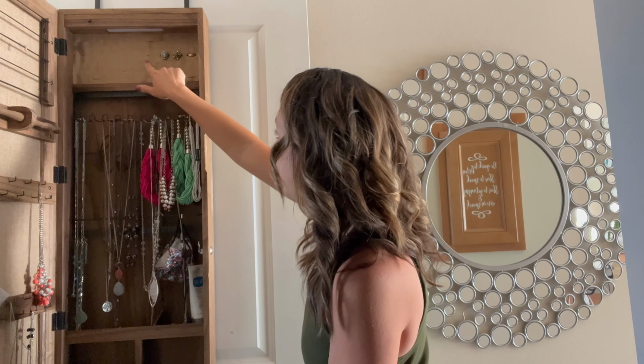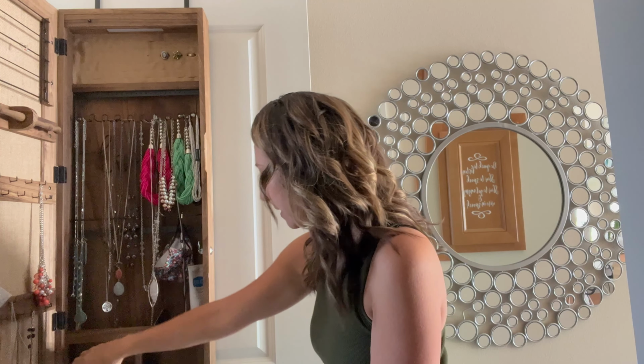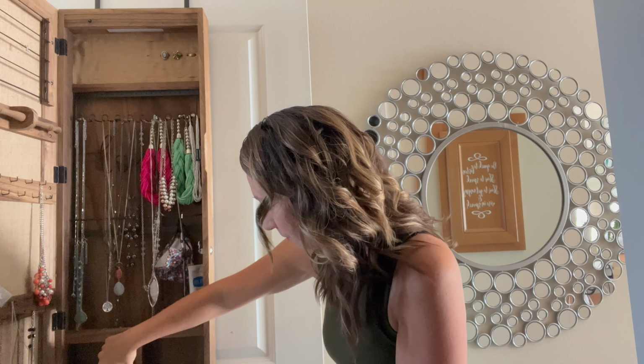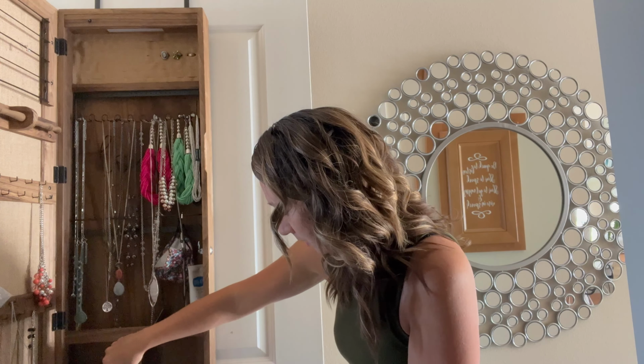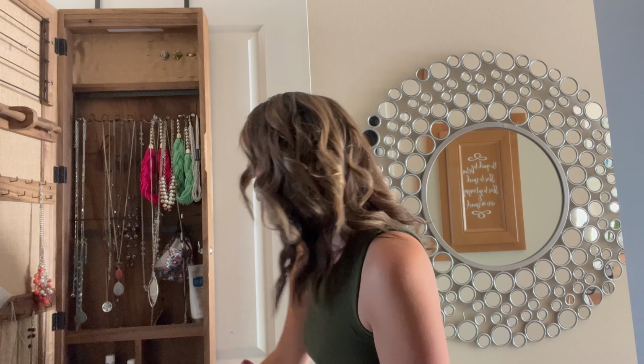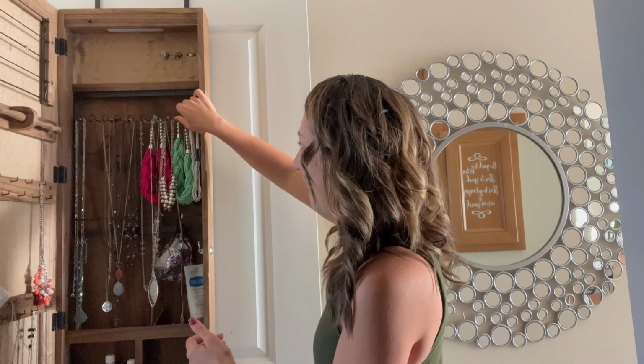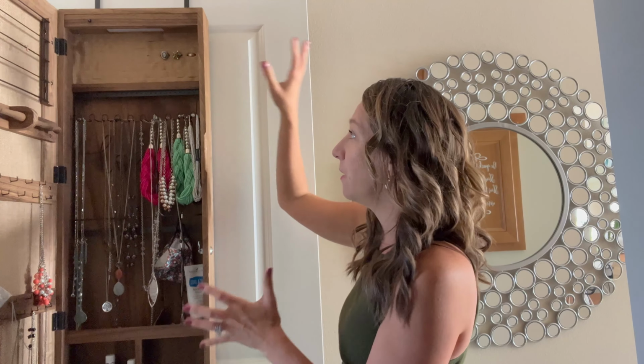Up here you can put rings, so you can put decorative rings, you can put sentimental rings. There's a little shelf for essential oils or perfume, which is what I use it for. You can put more bracelets. I have jewels, pendants on the shelf here. I also have some lotions. So it's nice because it is a jewelry box and a full-size mirror.